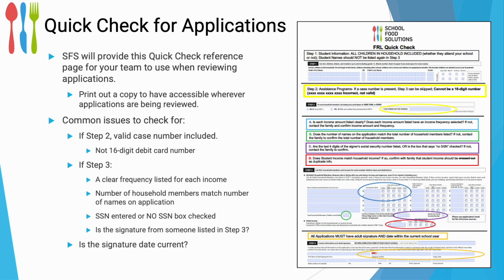Some resources that we're going to share along with the application packet is this quick check guide. This is great to have printed, maybe laminated, kept wherever applications are received. This reminds you of the things to check for on the application. We're going to go through all of that in more detail in a minute, but I wanted to let you know that you're going to get this resource, and it's handy to have wherever you're reviewing applications.